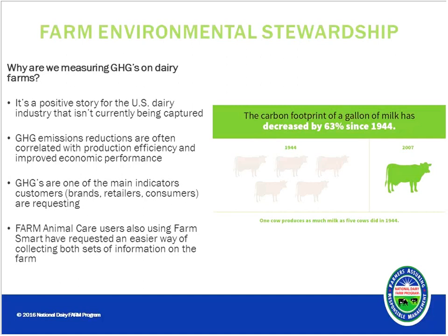The greenhouse gas emissions, the fuel print, the energy print that Juan discussed are highly correlated, obviously, with production efficiency and improved economic performance, something that dairy farmers are already very interested in and working on a daily basis. So what we're hoping to do is capture that great work that they're already doing to become more efficient, and if we can, help them to find the resources necessary to maybe lower their footprint even more while also keeping an eye on their bottom line.